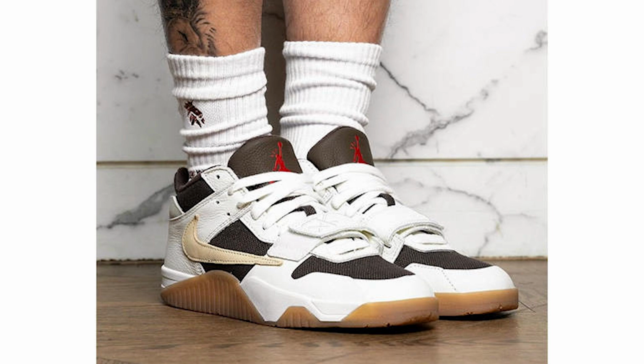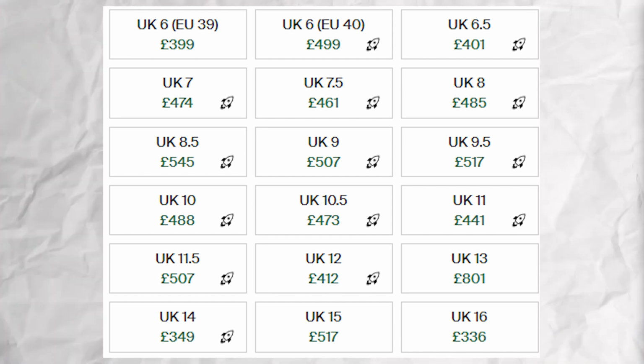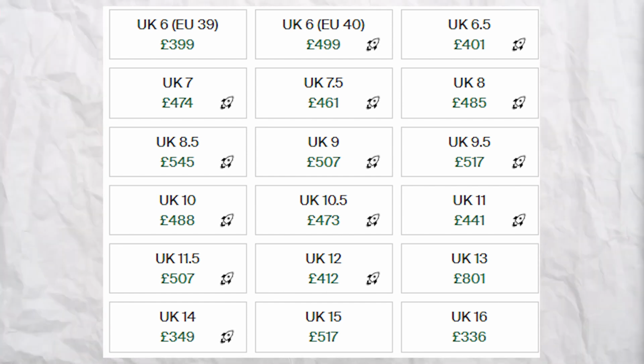Now let's move on to the Jumpman jacks. The Sail colorway, which some people call the reverse mocha colorway, for this Jumpman jack performed incredibly well, with some sizes pushing £600 and minimum sizes still hitting £300 to £400, leaving you a great margin to make some money on. Now, they released for £180, so really good profit to be made.